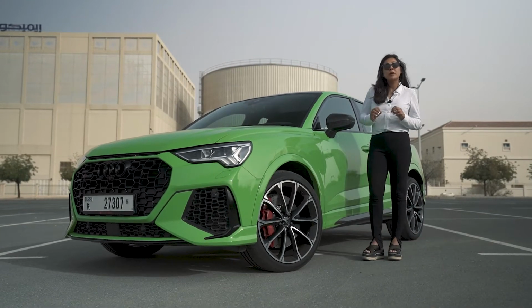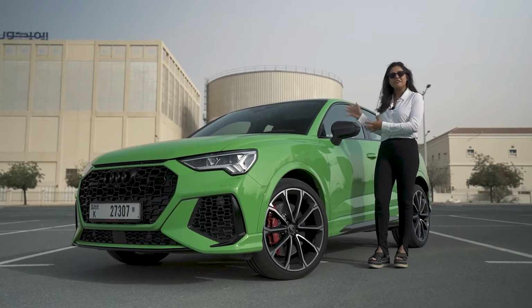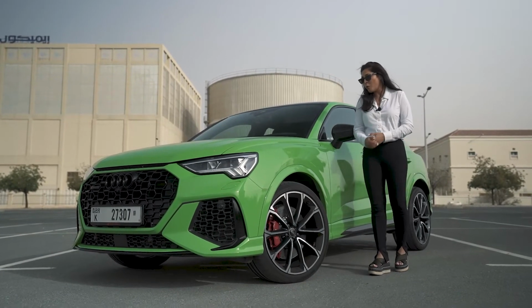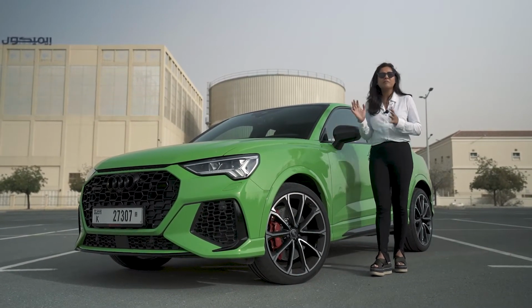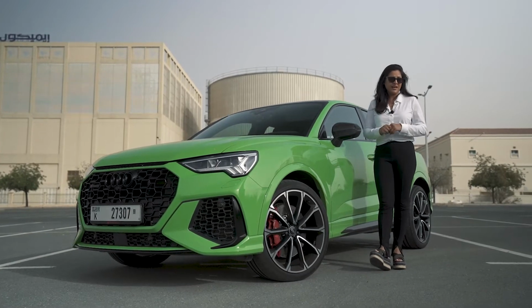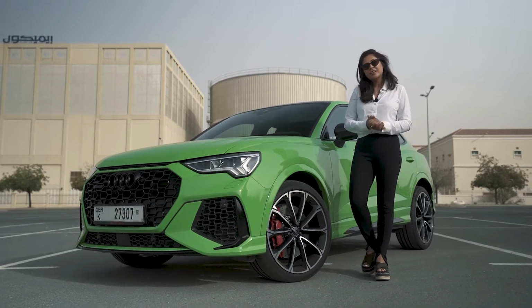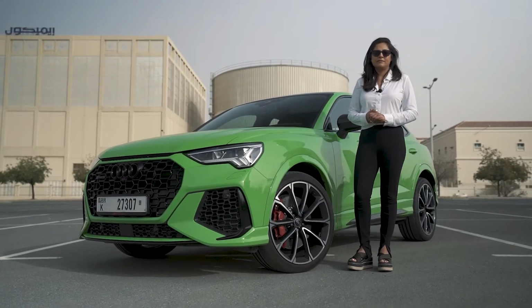Physios are busy fixing people's necks because this Kyalami green is a head turner. And you better say your morning prayers, because once you end up in traffic, a lot of admirational and desirous eyes are going to be peeled on this tiny little hulk. In other words, the Audi RS Q3.